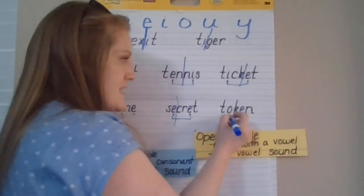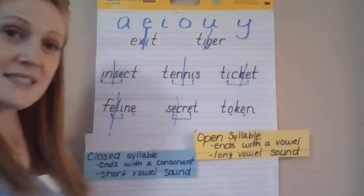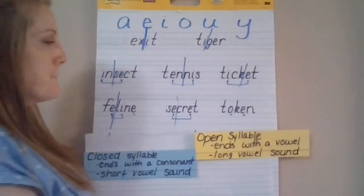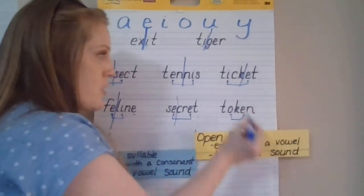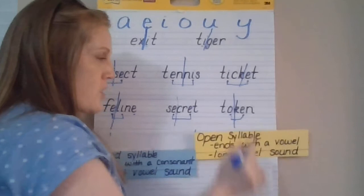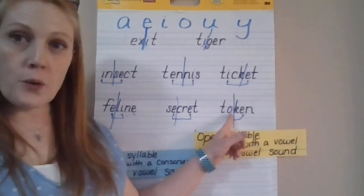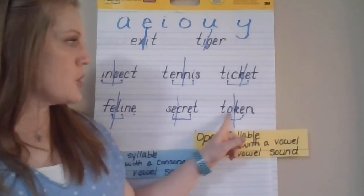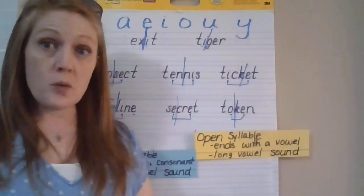One more like this. Two vowels, one consonant in the middle. We are going to draw our bridge and we are going to divide this one before the consonant. So this is going to be a long O in an open syllable. Token. Token. This word is token.